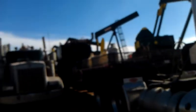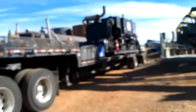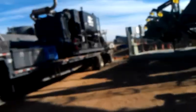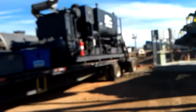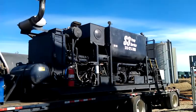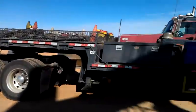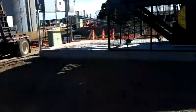This right here is called a backside pressure pump. I'm not an expert at this stuff. I don't know exactly what he does. I think he maintains a certain amount of pressure on the well. This company is pretty common out here. I see them all the time. I think they're a relatively new company, but this is one of the styles of trucks that they have. Sorry about that focus. This is the kind of trucks that they've got out here.